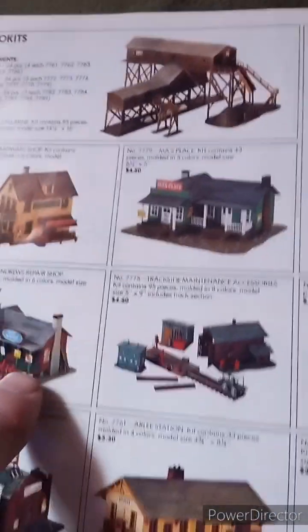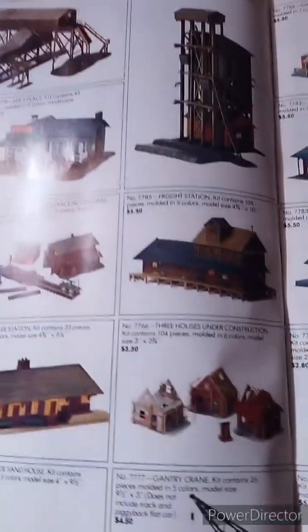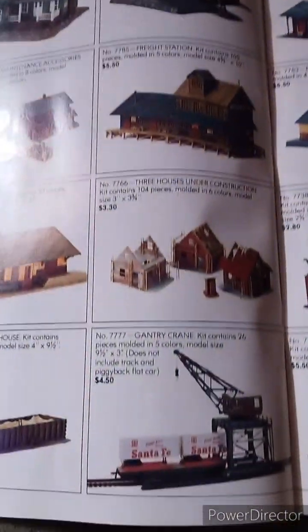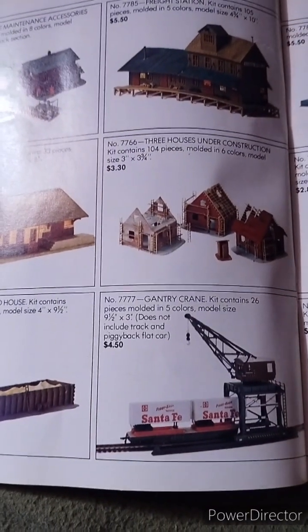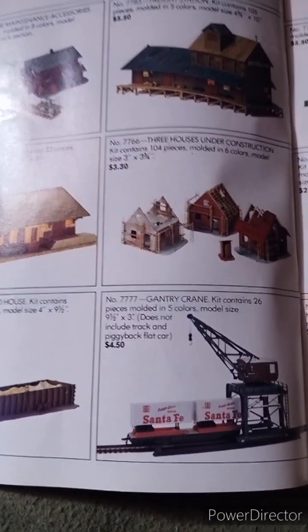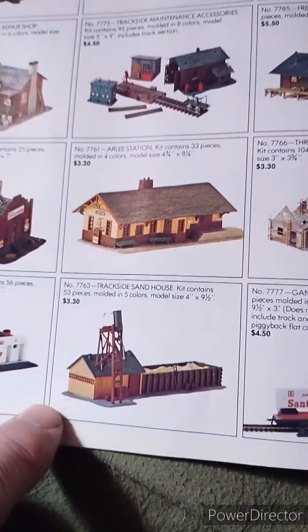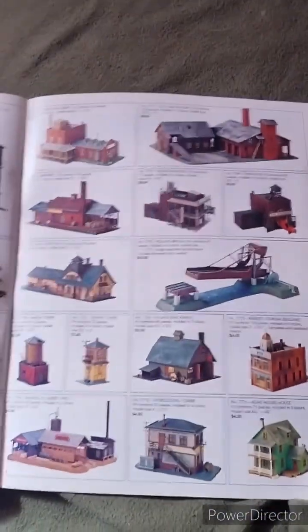Cover two tracks or three tracks if you have room for it. See, that's a crane kit, so I don't know if it moves or not. It might, could probably put a motor in it, maybe. Sandhouse, gas station. We'll go to the other page.